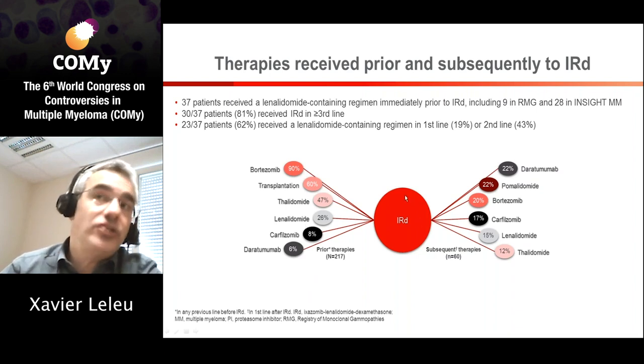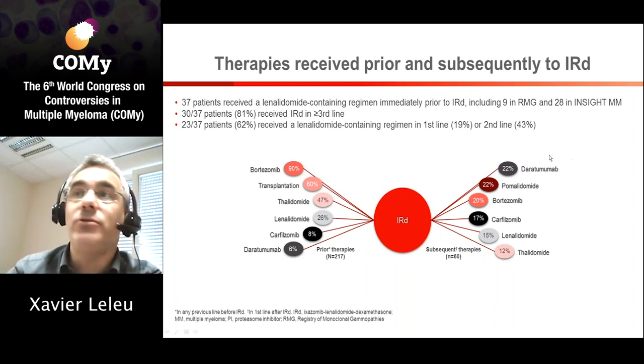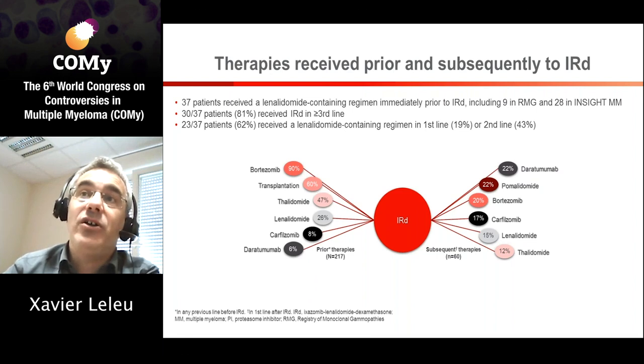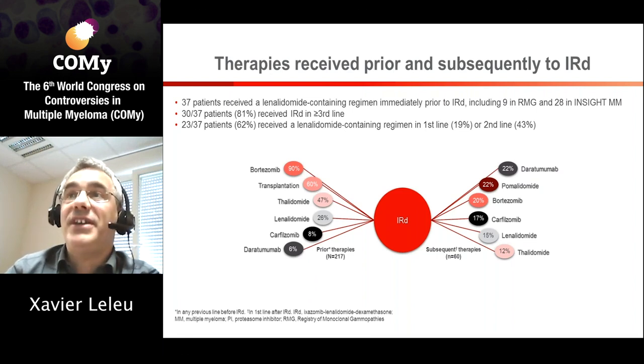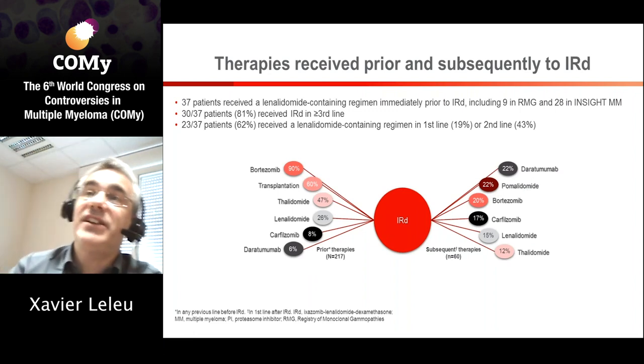Then the patient got ixazomib, revlimid, dexamethasone, and we were interested, in the right part of the cartoon, in appreciating what type of treatment the patients were rescued with once they were relapsing on ixazomib, revlimid, dexamethasone, and very likely refractory to it. And you can see that here it is very nicely spread across daratumumab and pomalidomide, which at the time we were giving ixa-rev-dex, for Incyte and the Czech Republic registry, were clearly approved in third line.